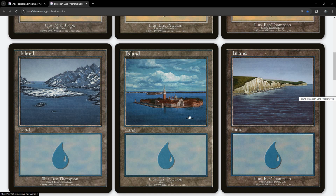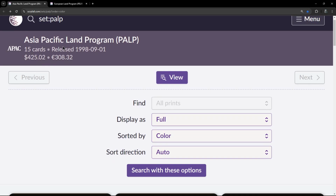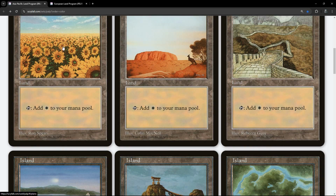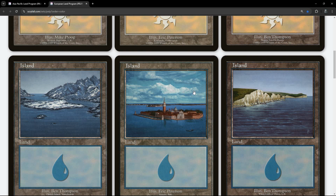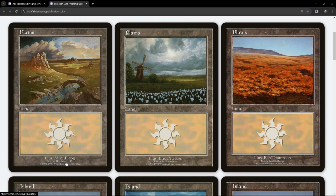I mean, certain ones of these do make me think of other cards in Magic. Oh look, you see there down the bottom, can you see where it is? Did they do that on the first ones? No, they didn't. So with these ones you can see here, look. They've got the location. It's the White Cliffs of Dover.